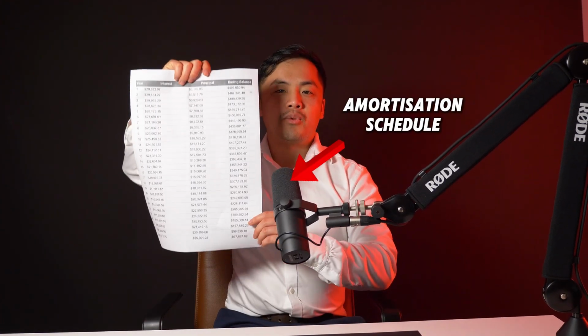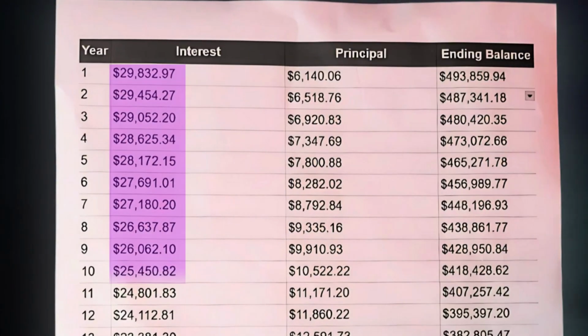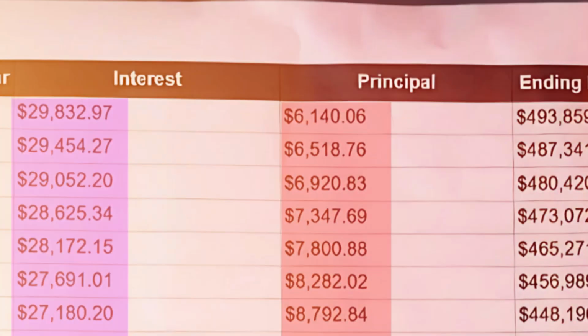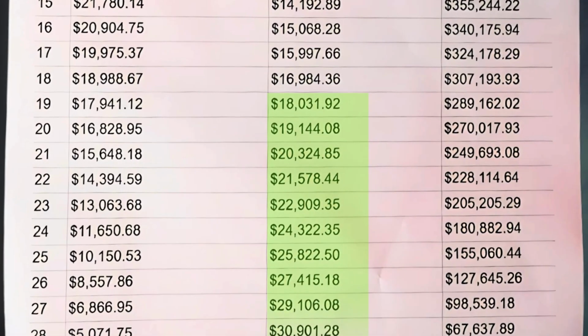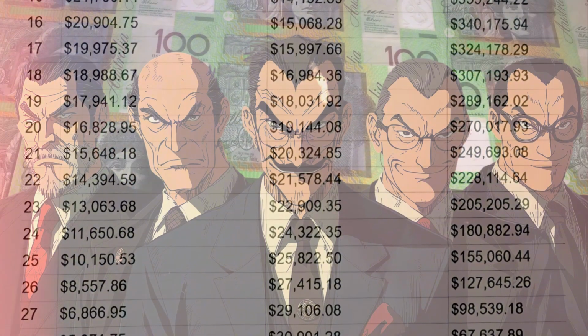Let's look at this amortization schedule. For the first 10 years, the bulk of your payments go towards the interest, leaving the principal barely touched. By the time you're paying more towards the principal, the banks have already pocketed hundreds of thousands of dollars. The system is designed to keep you paying for as long as you possibly can. But here's how we can drastically reduce the interest and beat the game.